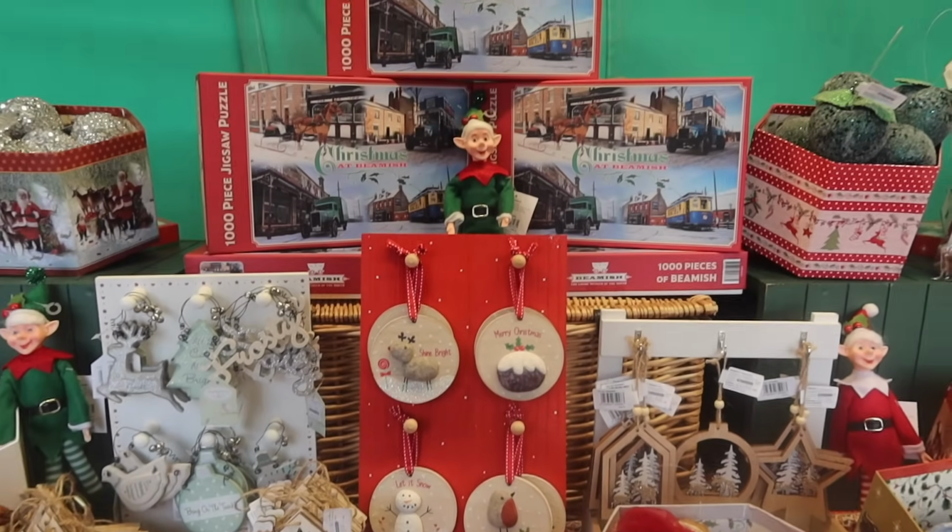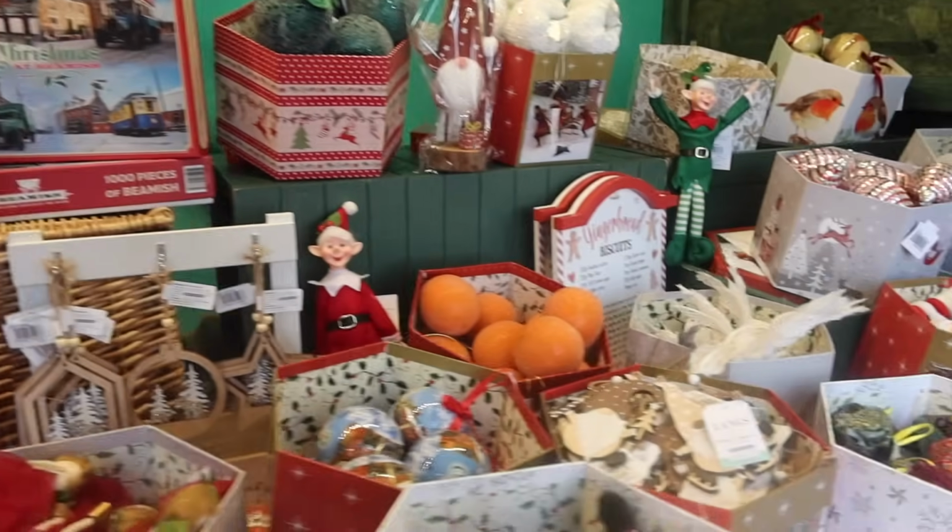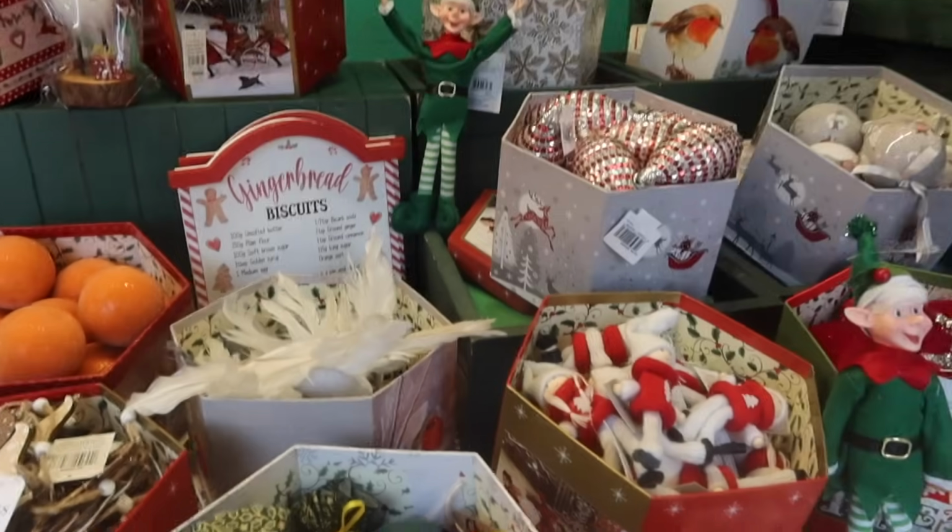There were so many lovely gift ideas that had a vintage style to them, as well as sweets and edible items, which are always a favourite at Christmas.